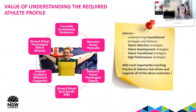I wrote a chapter on this for the Routledge International Handbook of Talent ID in 2017, where I use athlete profiling, what it takes to win that profile, to then inform underpinning strategies. So if you're interested in that book chapter, I can certainly send it your way.